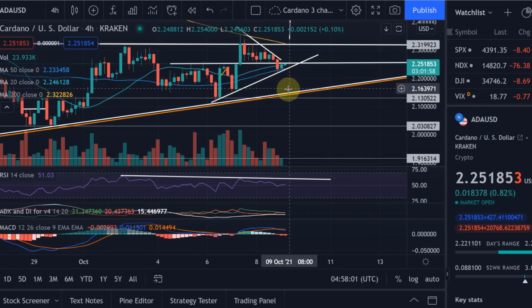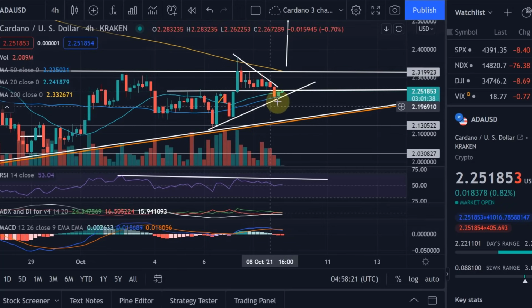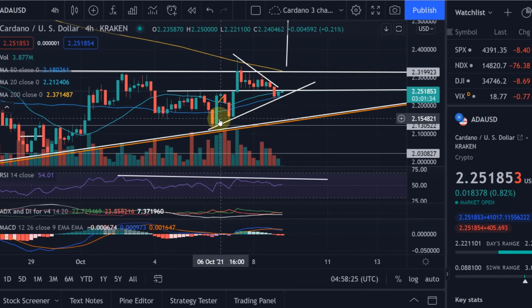However, then I think we'll come down to that trend line, which is currently at around 215. Yeah, 214, 215. But as you can see, after we broke through that support line yesterday, which is sitting at 225, we are now below that. Yes, we are retesting, but maybe that's because we are in this ascending triangle here as well.